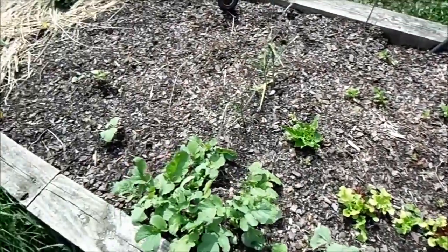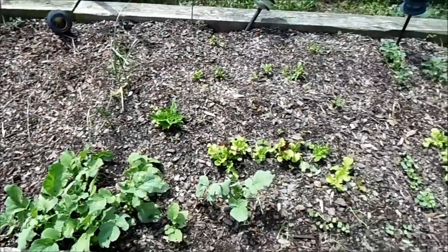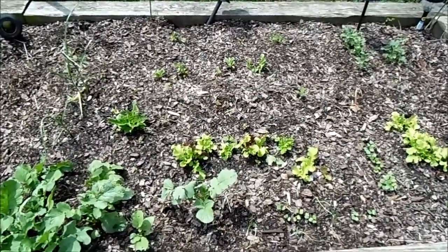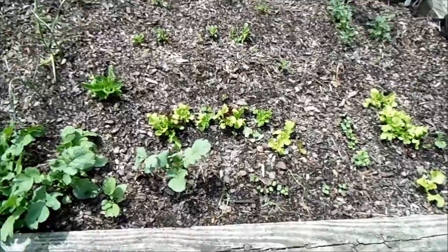I hope you enjoyed a look at what I'm growing outside, and hopefully I'll be able to put a lot more things outside as we get the other beds built. They're going to be a bit behind me. It's kind of a mess over there, so I won't show it quite yet.